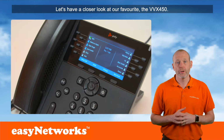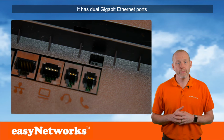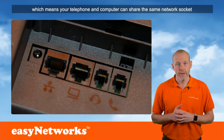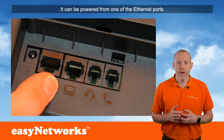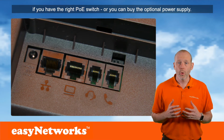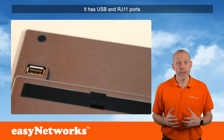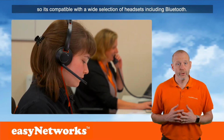Let's have a closer look at our favourite, the VVX 450. It has dual gigabit Ethernet ports, which means your telephone and computer can share the same network socket. This can save you a fortune on unnecessary data cabling. It can be powered from one of the Ethernet ports if you have the right PoE switch, or you can buy the optional power supply. It has a USB and RJ11 port, so it's compatible with a wide selection of headsets, including Bluetooth.